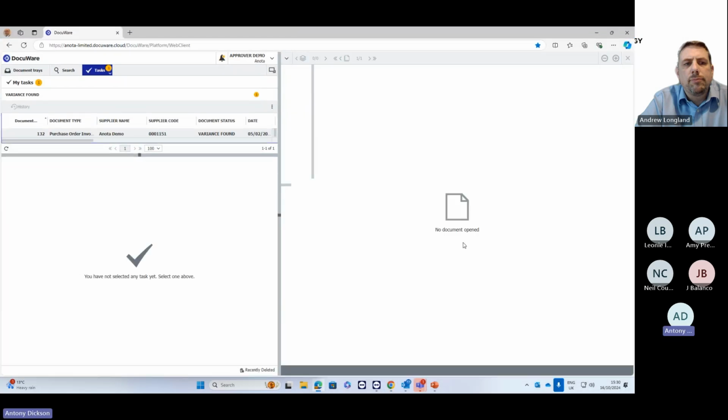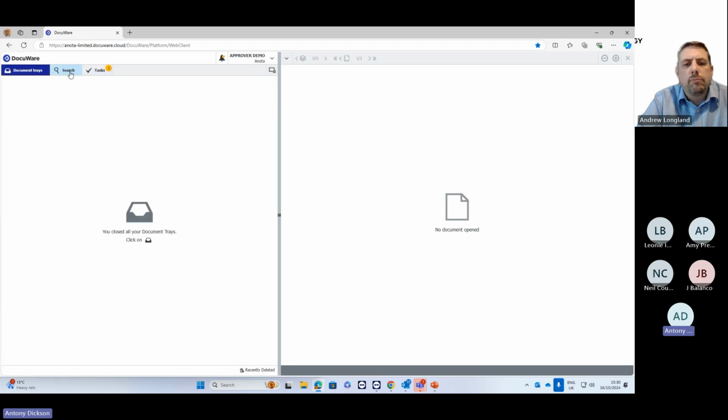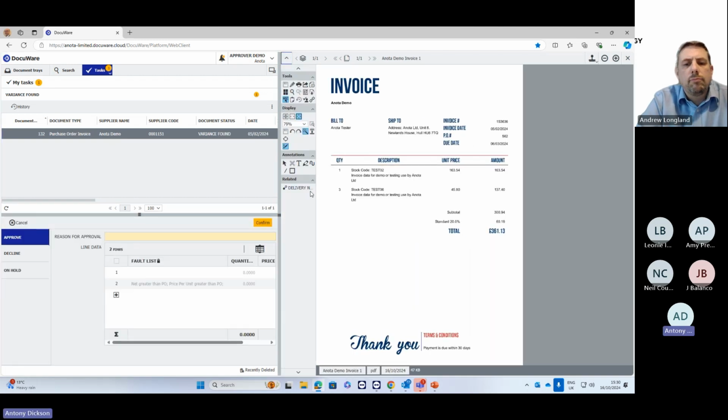And then we'll go into the other browser. So you'll see exactly the same look and feel. And you can tailor make what the system looks like. So you can see that they've still got access to document trays, they've got access to searching, and they have a task in DocuWare. If you double click on that task, you get access to see what's actually happened.